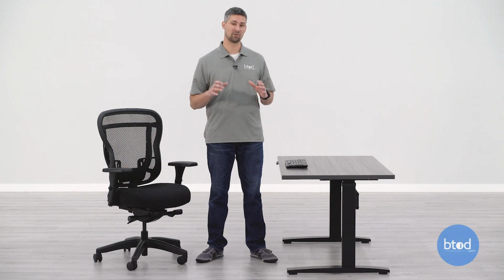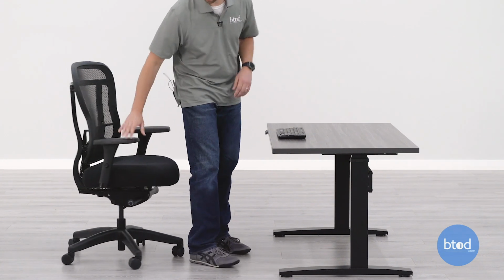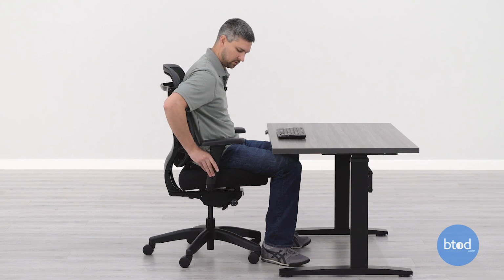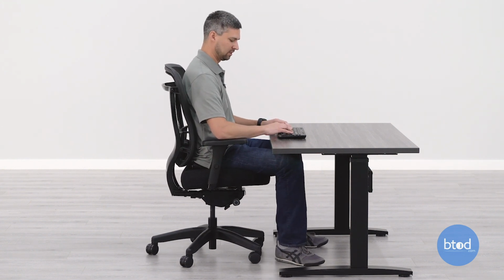The point of the arm adjustments is to really give you the correct position for your arms to be typing. I'm gonna show you with the desk here. You wanna get those arms at the right position so that your arms could be in a proper typing position to relieve any pressure off your neck and shoulders.